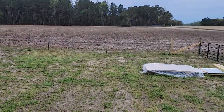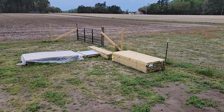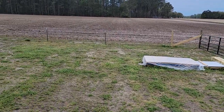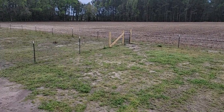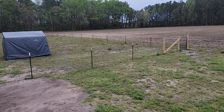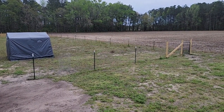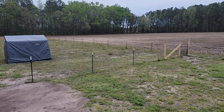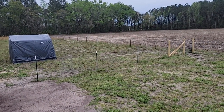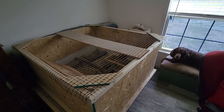I'm going to be doing a separate video series on the chicken coop itself. So when I do the weekly videos, I might give a little sneak peek of the progress. But this chicken coop has to be done in under a month, because then the chickens are going to have to be outside. They're not happy inside because they're getting cooped up, so to speak.